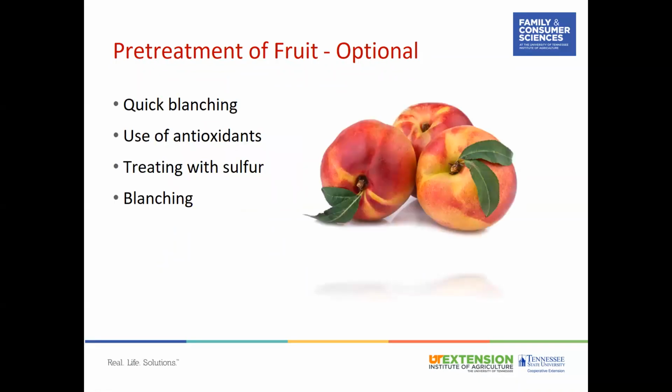So now we're going to talk about pretreatment of fruit. A product of higher quality will result if fruits are pre-treated before drying. Pre-treatments, which are optional for fruits, can include quick blanching to remove or crack the skins. The skin helps maintain freshness and holds in that juice, seeds, flesh, and flavor. But you have to perforate or pierce the skin in order to let moisture escape and dry the fruit. Otherwise, the fruit will begin to ferment or spoil before it has a chance to dry. Usually, the fruit is halved, sliced, or checked to allow the release of moisture.